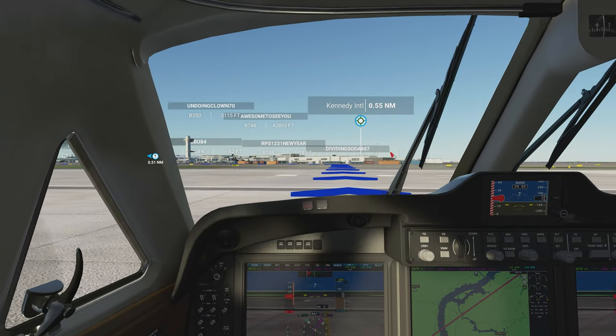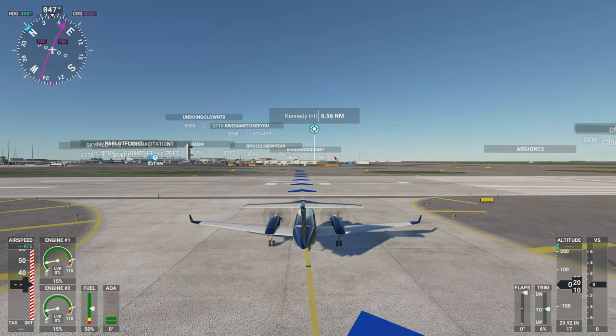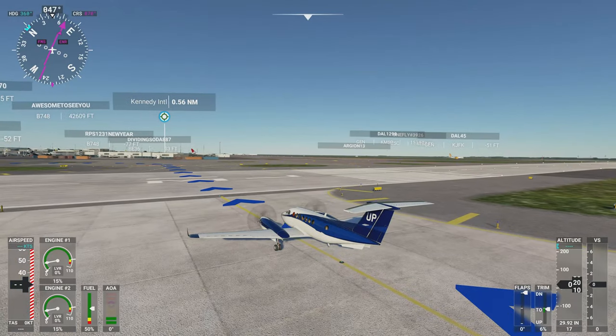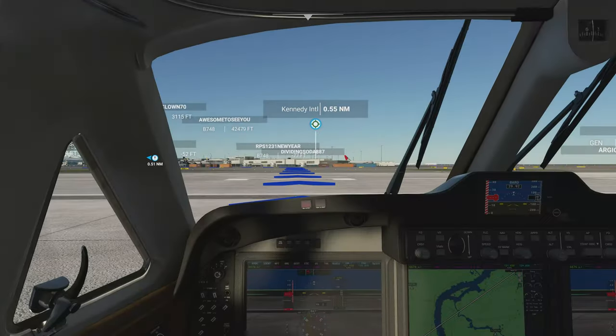Okay, I assume I have clearance to cross here, but I'm not really sure. Let's see, look to the left. Oh, wait. The Xbox controller turned off, so... Right, look to the left. Okay, I think I'm alright.